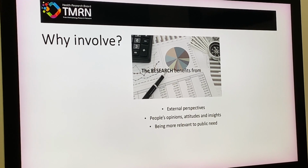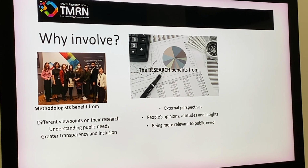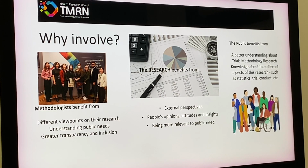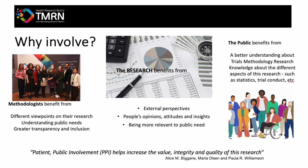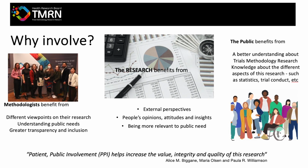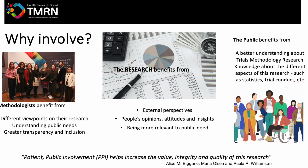If we think about it from the methodologist's point of view, they get different viewpoints in their research. They understand more about public needs. It's greater transparency, but also better comprehension. When they're explaining their work, they're probably able to do it in a better manner. And finally, what about from the patient-public point of view? We get a better understanding of what this work is about and aspects of the research about the way it's done and the analysis, which helps us in other parts of our life.